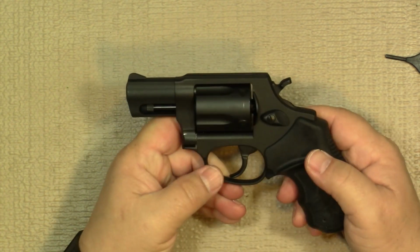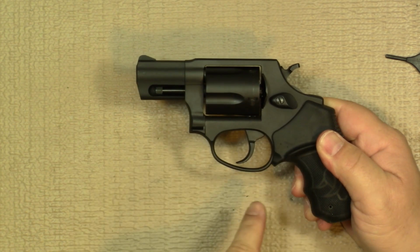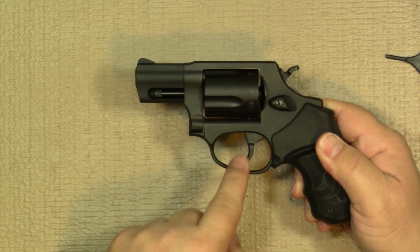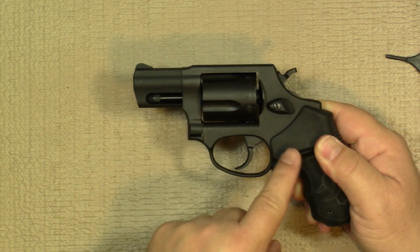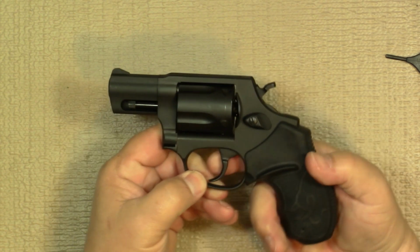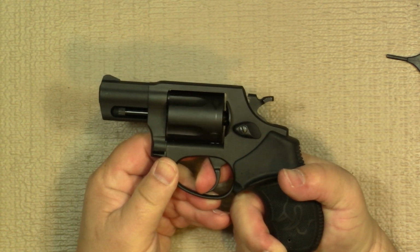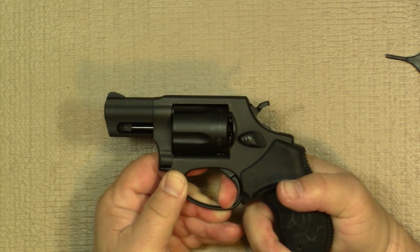It is a double action, single action trigger. When the hammer is in the uncocked position, the trigger is in the middle section there. By pulling the trigger, it will cock the hammer back and then release it to fire at the farthest back of the travel. So, as we can see here, it would go ahead and cock the hammer back and then fire at the end of its pull.